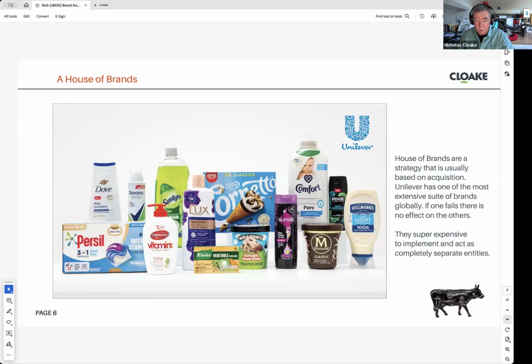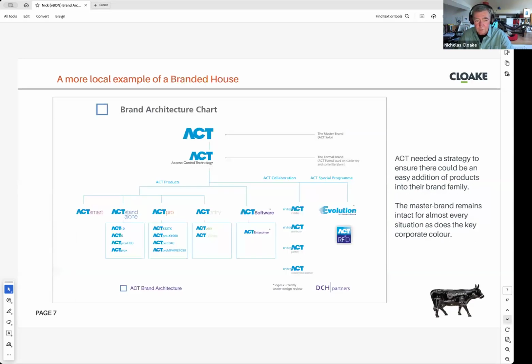A house of brands, everyone knows Unilever. These are probably one of the biggest brand portfolios in the world. So what a house of brands does is they have a company that will either buy other companies or create new brands and create a company for that brand. And the reason being, if for some reason Hellman's goes down the tube, it doesn't affect Unilever's other brands. It only affects that one, so they lose that business. But if it were the first kind, which is monolithic, the loss of that could actually damage the whole business. So that's how that works.